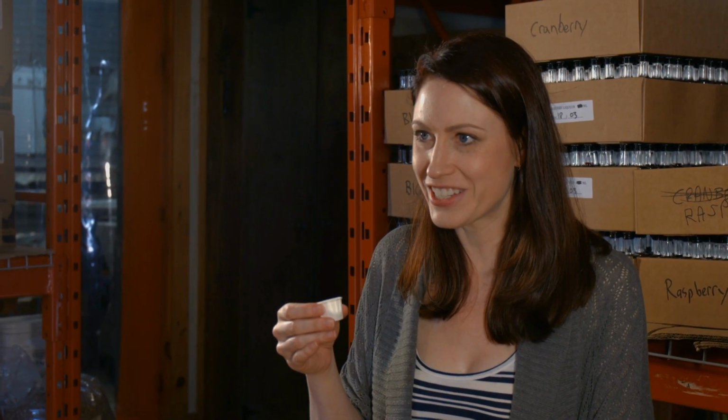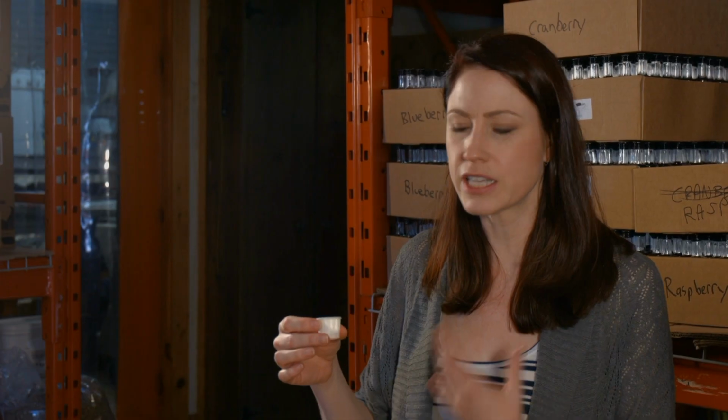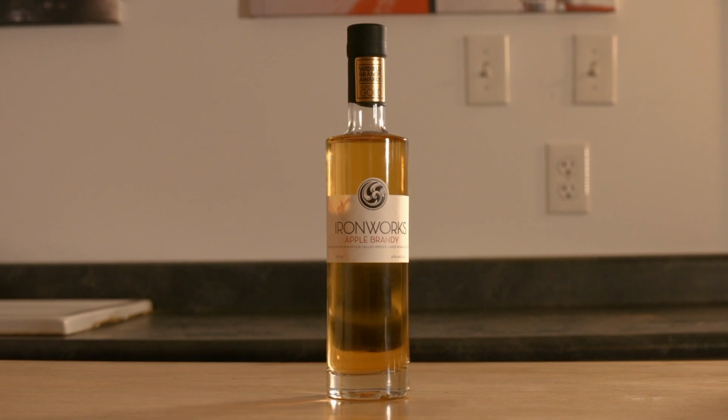That's really interesting. It is. A little bit of caramel. It's actually very easy to drink. Right. Very smooth. Yeah, that's very nice. Next one is apple brandy.